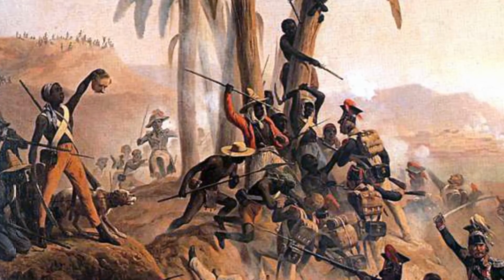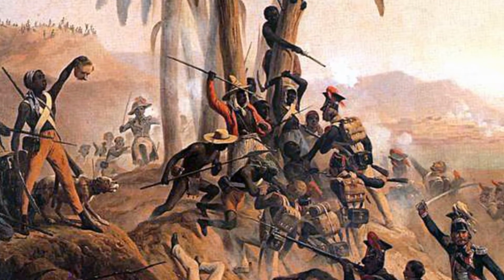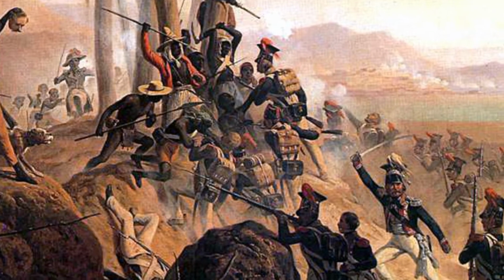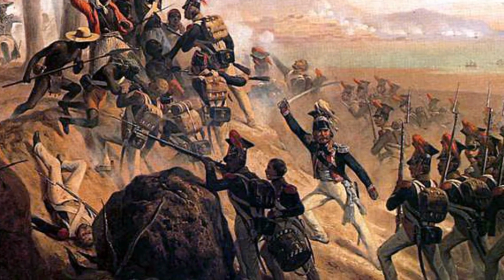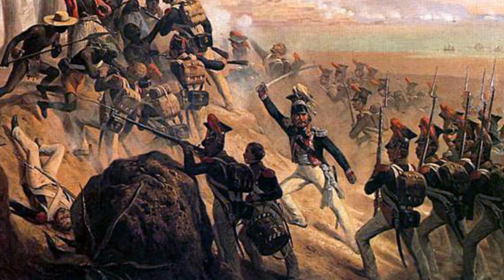The Haitian Revolution, for example, at the end of the 18th and into the beginning of the 19th century, was a slave revolt that was aided by yellow fever. France's loss, the Haitian victory, was largely the result of a massive yellow fever outbreak that destroyed both French and British armies that were sent to recover the island.